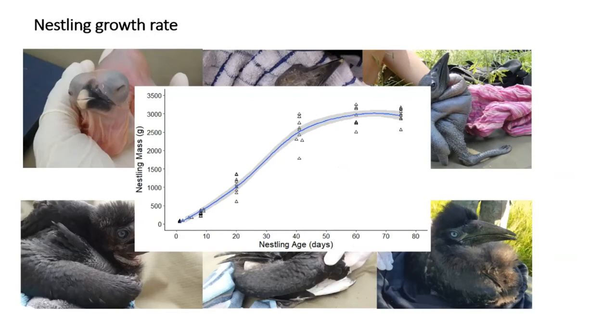And then we can create a growth curve, which we have here, with every triangle being an individual chick. And you can really see how rapidly these nestlings grow from a tiny pink nestling in the hand at around 100 grams to these beautiful blue-eyed birds at 3 kilograms in just 75 days. It's quite amazing.